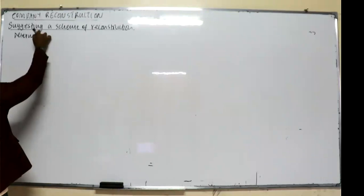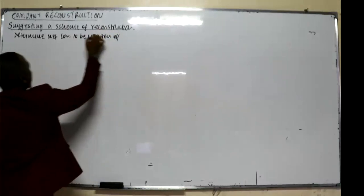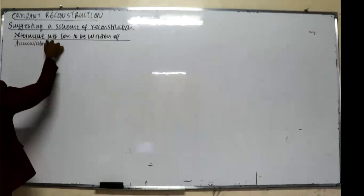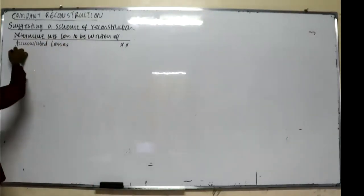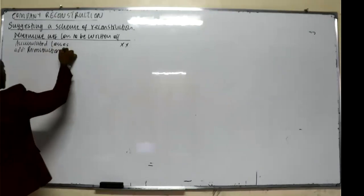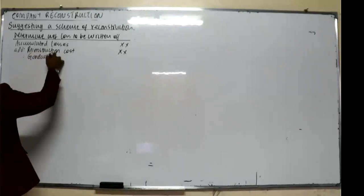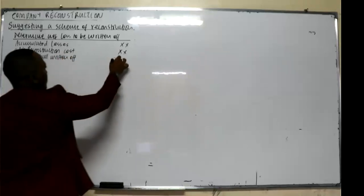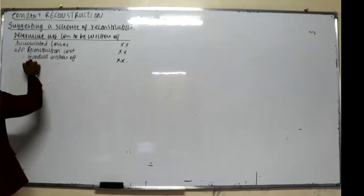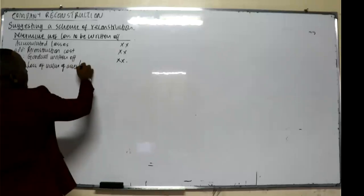In short, you are trying to determine the amount they should sacrifice. So you take the accumulated losses, then you add, number one, the reconstruction cost. Then you also need to write off the goodwill. Then you devalue the asset, so in case there is a devaluation loss, you also write it off. The loss of value of assets, let's call it revaluation loss.